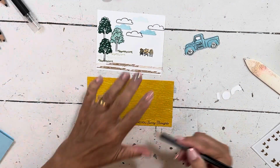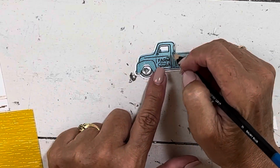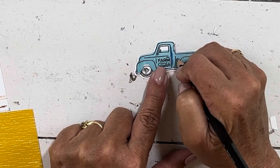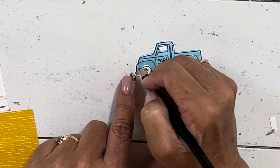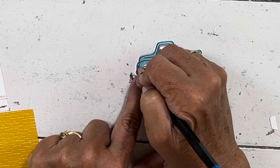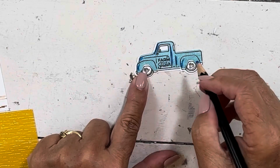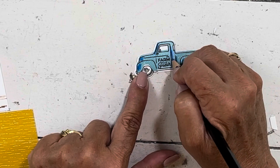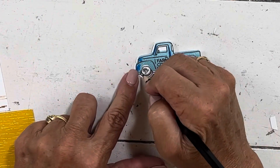So let's start with the truck, because this is my favorite thing to highlight. So I have my Balmy Blue pencil. I should have grabbed out my new pencils because they have pecan pie, but it didn't really matter. So I'm just going to add, you can see just little stripes of color to like where the light would hit this. So we have that.